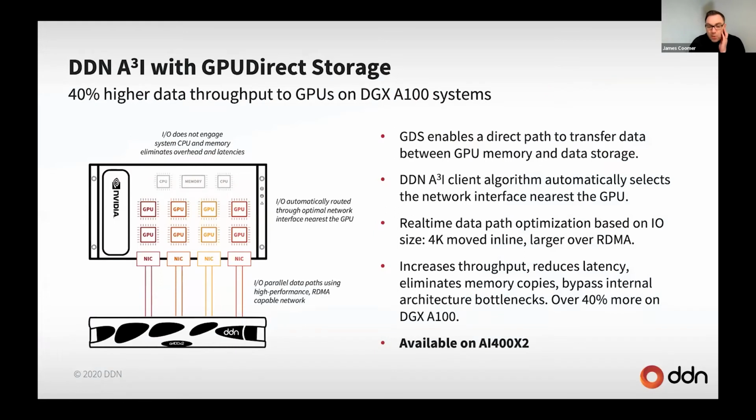So things we've done. Number one thing, we did this a long time ago now, was implement GPU Direct Storage. There's been quite a lot of fanfare about GPU Direct Storage, and it is, of course, a useful thing to do. We've been doing RDMA in the HPC world for a long time. What this does is extend that RDMA path direct to the GPU memory.